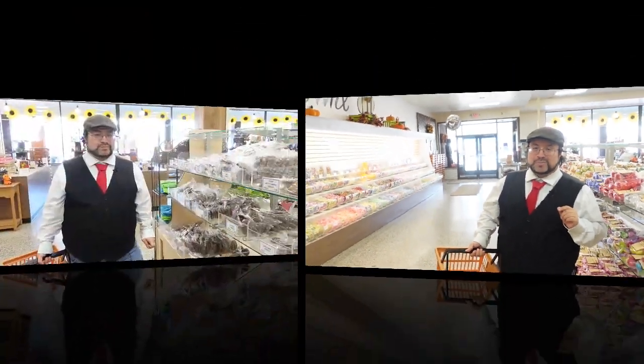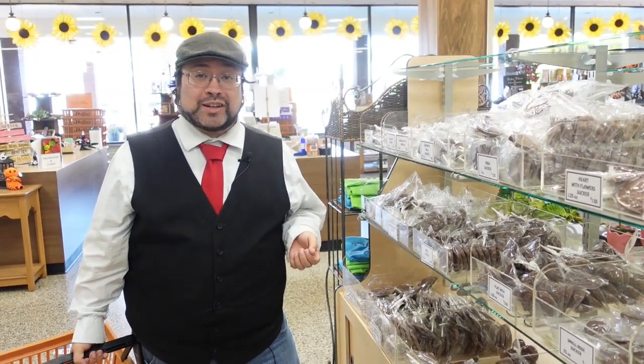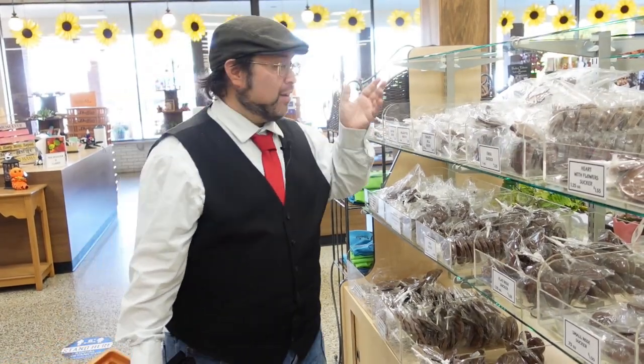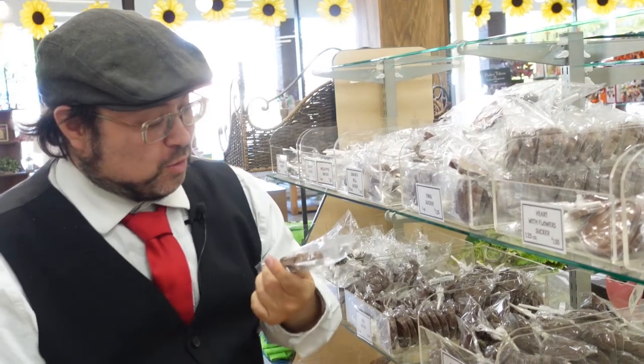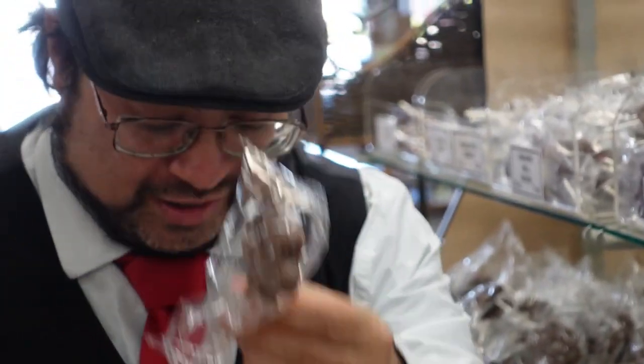But of course, the chocolate is the real star. Since this candy is made here in their own factory, they get to use whatever molds they'd like, and then they offer them here in a huge variety. For example, we have this adorable frog sucker here. Very nice, that is there.